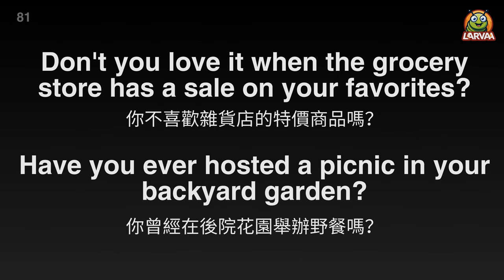Don't you love it when the grocery store has a sale on your favorites? Have you ever hosted a picnic in your backyard garden?